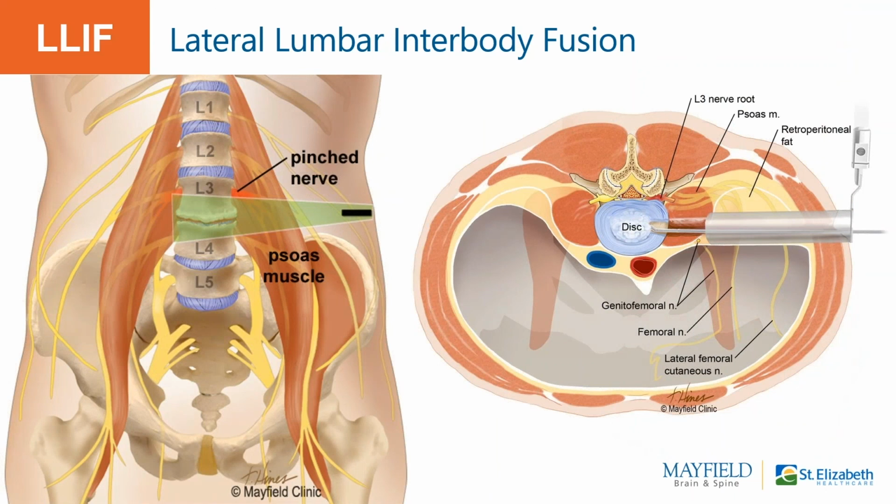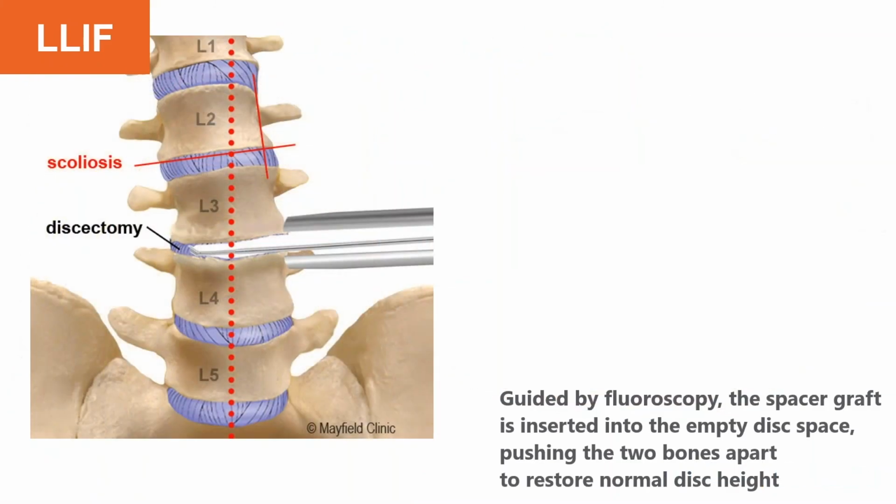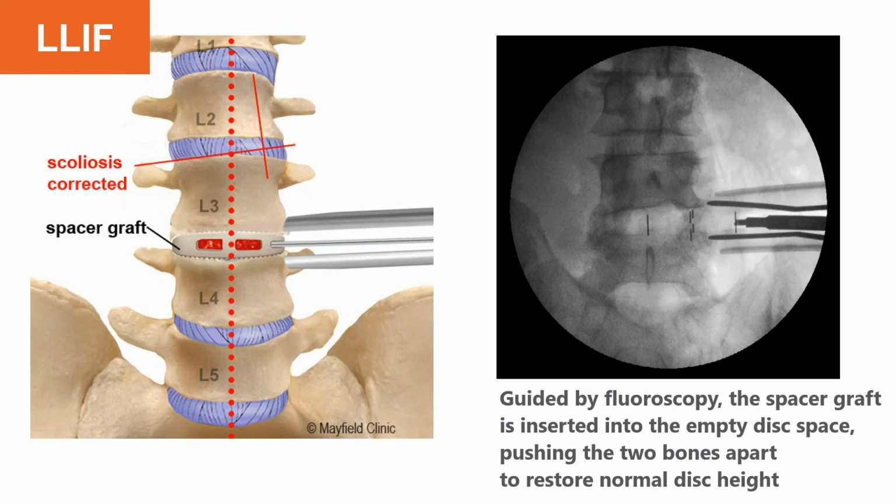We come through the side of the patient, through the psoas muscle. So if you're a cow, this is your filet mignon. This is one of the softer muscles in the body. Dilator goes through that, docks directly on the disc space. We then incise that. So it's seen there. And we place a graft across that.